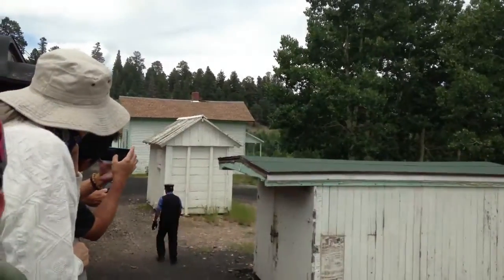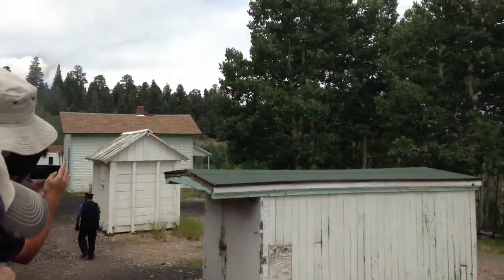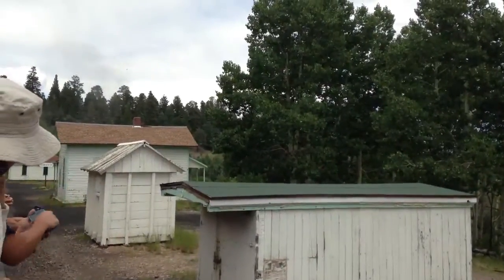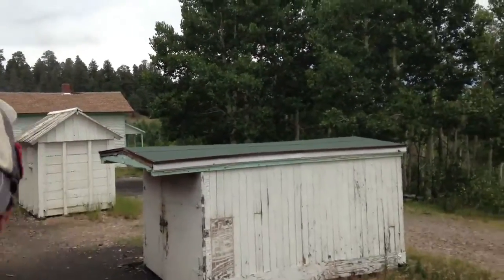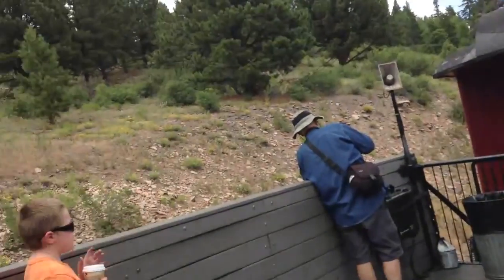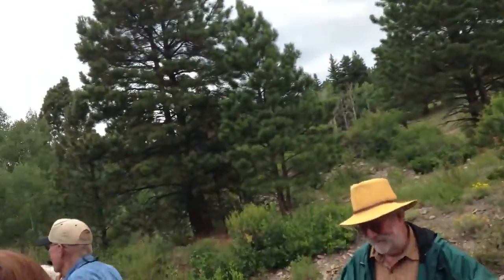The kids used to live up here also year-round, and Mom and Dad would put them on a train, send them back to Chama or all the way up to Antonito, and they'd stay with family or friends during the week and go to school. Then on Saturday and Sunday, they'd come home and spend the weekends.